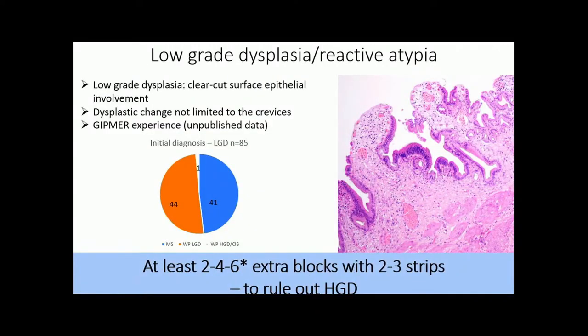Now low-grade dysplasia is when there is clear-cut surface epithelial involvement, in contrast to reactive atypia. When there is surface epithelial involvement by crowding of nuclei, penicillate nuclei and overlapping of nuclei, it is low-grade dysplasia. These changes should not be limited to the crevices of the crypts, but should in fact be seen on the surface.